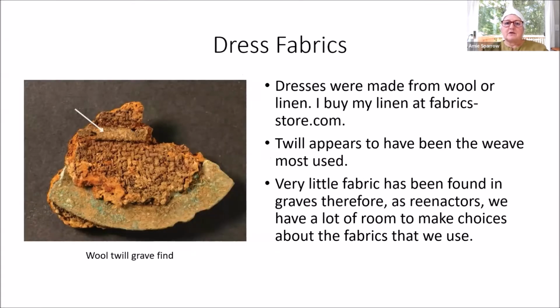Dress fabrics. What dress fabrics were used? Dresses were made mostly from wool, some from linen. Twill appears to have been the weave most used. Very little fabric has been found in graves, and therefore, as reenactors, we have a lot of room to make choices about the fabrics that we use until more research is done or better testing techniques come along to give us a more definitive answer about what was used at the time.